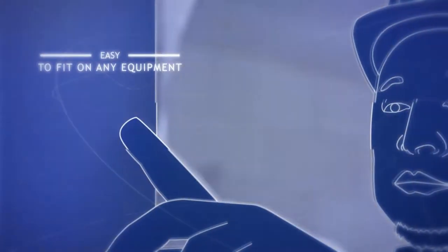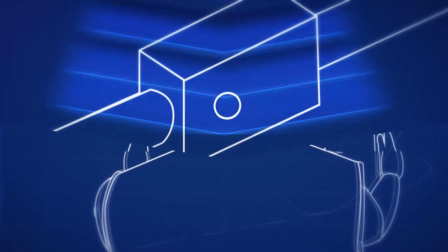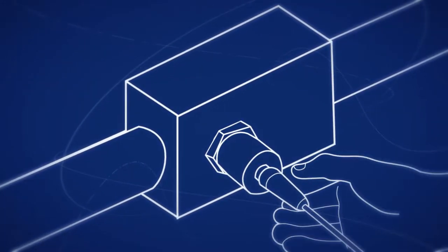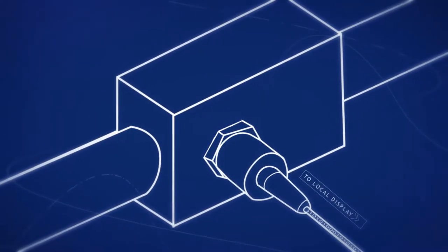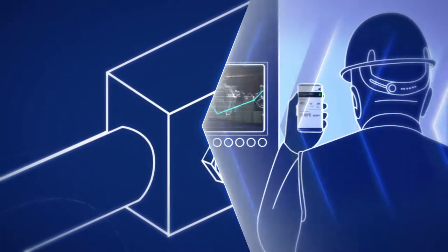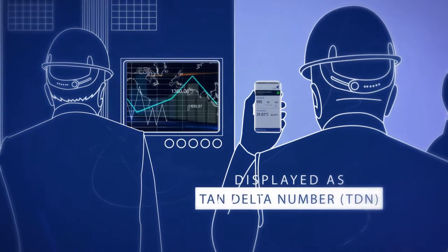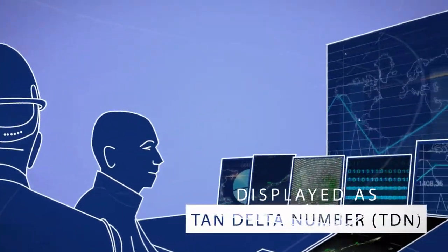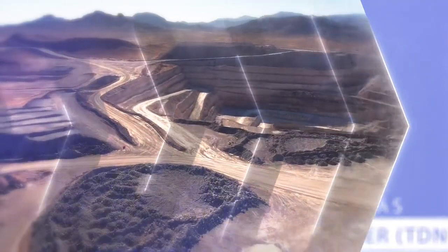TanDelta Oil Condition Monitoring is quickly and easily installed on any equipment, including large engines, industrial gearboxes, and hydraulic systems. Accurate real-time oil condition is instantly available to operators and maintenance crews to enable informed decisions about maintenance requirements.